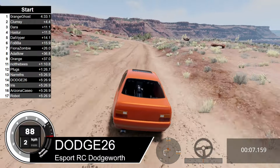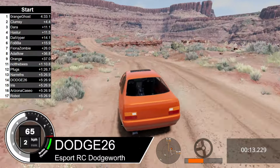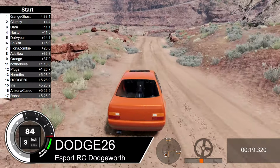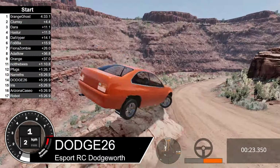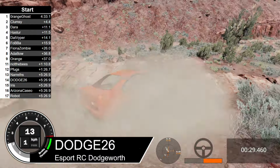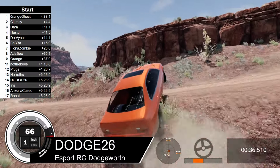Now we've got Dodge 26 up in the eSport RC Dodgeworth, the 4th of our DNFers. Dodge took quite a bit of risk in the first stage, made a couple of mistakes, was getting away with it up until the final kilometre and a half, and immediately made another mistake, got wide, fell off a rock. Luckily hasn't fallen too far down the edge of the hill. Might be able to climb their way back up.